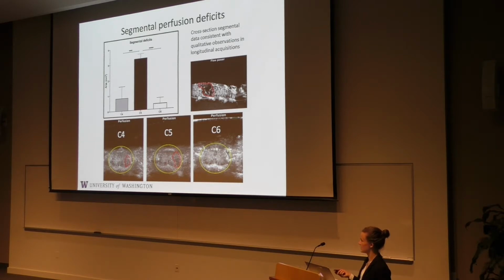And not only are we able to see perfusion deficits in the injured tissue, we can also see it above and below our injured area. So C5 is where we have our injuries, and C4 is closer to the head, and C6 is closer to the tail. And we saw that the perfusion deficit area at C5 is significantly higher than at C4 or at C6. And we also saw that C4 tended to have greater perfusion deficit area than C6, which is consistent with what we saw in our longitudinal acquisitions, where with the head over here and the tail over here, our perfusion deficit tended to move more towards the head than it did towards the tail.